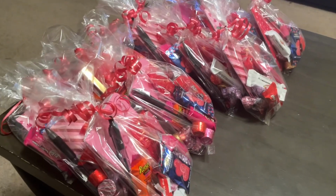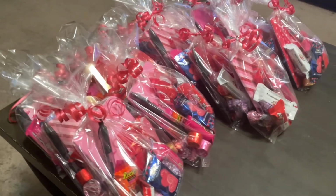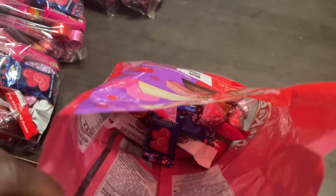I was able to do 14. I ran out of all of the little plastic baggies, so there you have it. This is the candy that I have left, all of it. I combined all of it together.